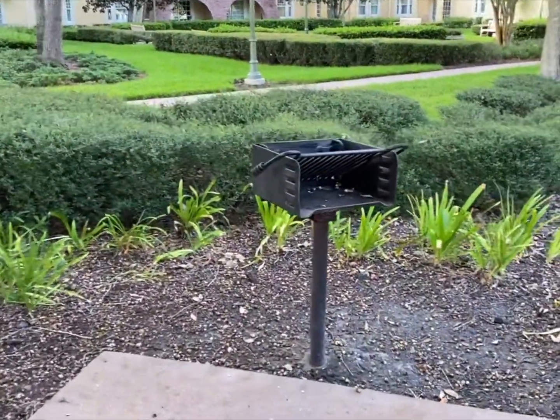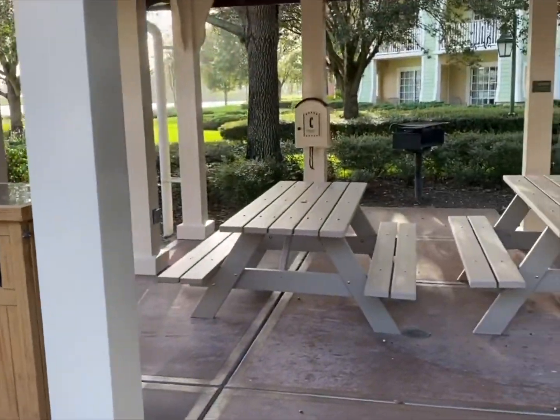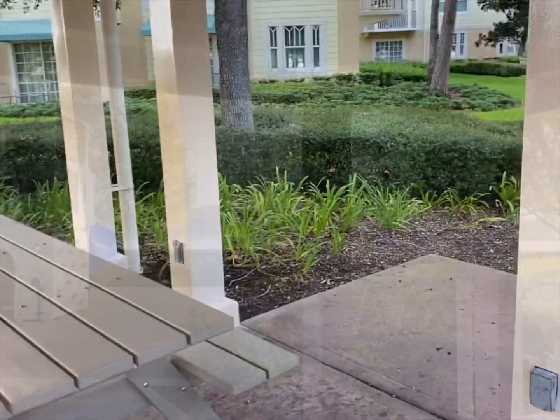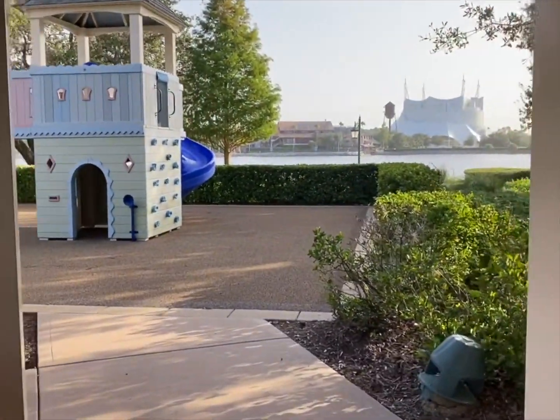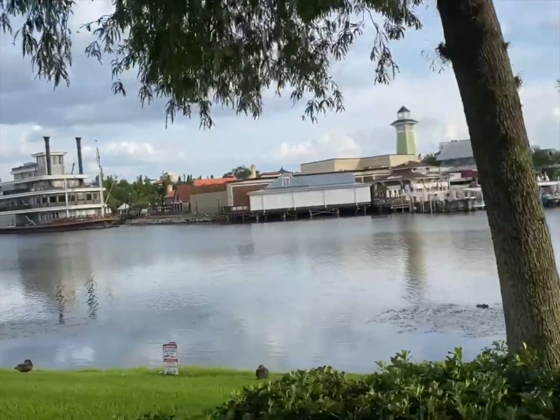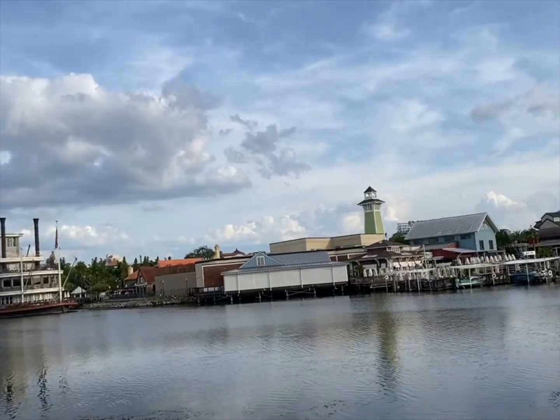Since this is a DVC resort, there are spots to grill all around. Next to the grill, there's usually a place to relax while you cook or even eat outside. If you're staying in Congress Park, the grill is located right by the pool and playground. So we've decided to walk over to Disney Springs instead of driving because it's right there.